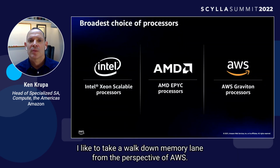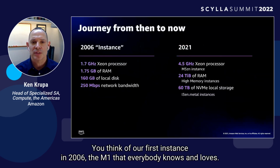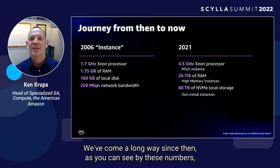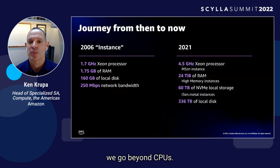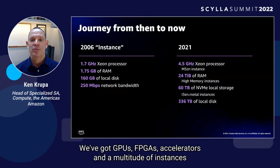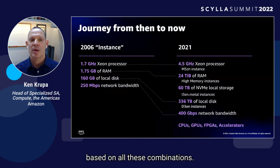I like to take a walk down memory lane from the perspective of AWS. You think of our first instance in 2006, the M1 that everybody knows and loves. We've come a long way since then, as you can see by these numbers. And though, as I mentioned, we talk about CPUs in the traditional sense, we go beyond CPUs. We've got GPUs, FPGAs, accelerators, and a multitude of instances based on all these combinations.